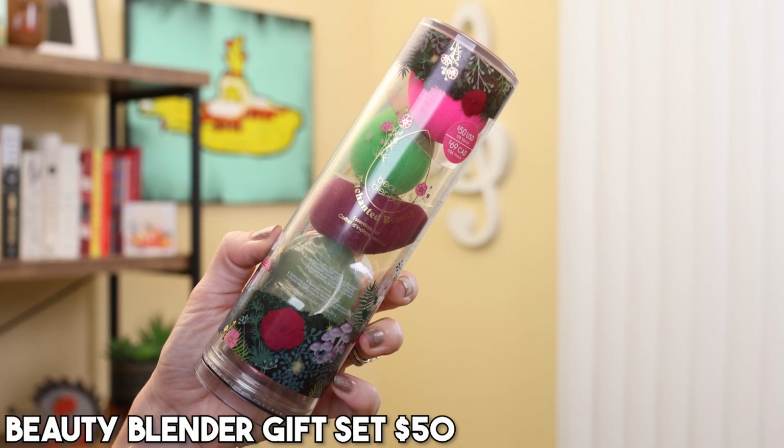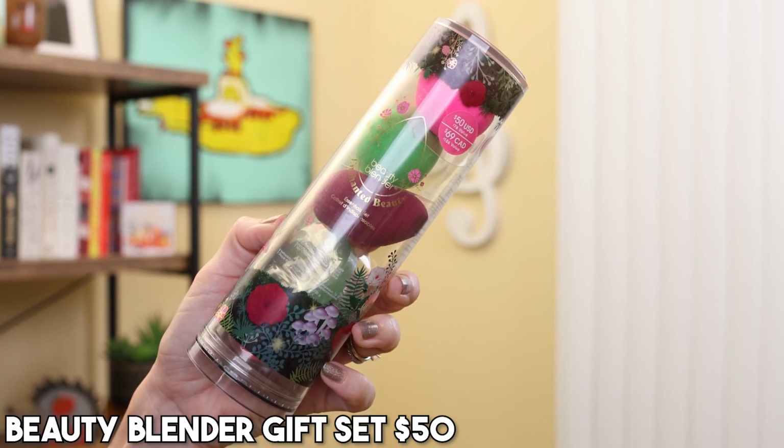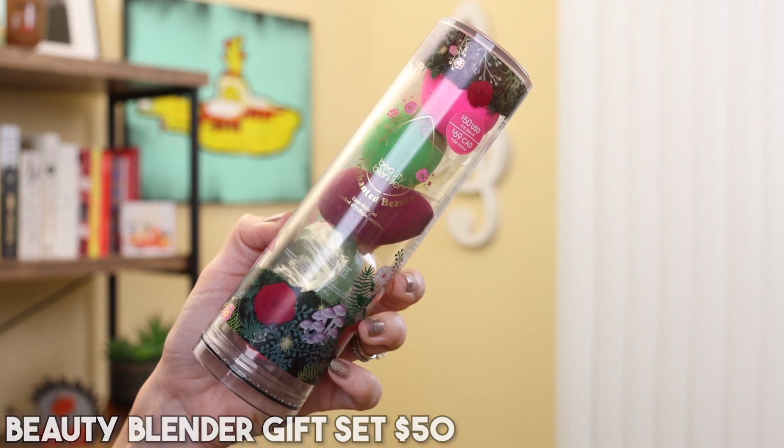The next thing I picked up, and I typically do pick up one of these every time the sale comes around, is one of the Beauty Blender gift sets. I am a Beauty Blender stan. I love Beauty Blenders. They're my favorite sponge. I feel like there's quote-unquote dupes out there that I've tried that just aren't dupes. They're good. I like the Shop Misset Pawpaw sponge. I've owned several of them. I think they're a good alternative, but I just love the regular Beauty Blender. It's my favorite. So whenever I can get a deal on them, I will.